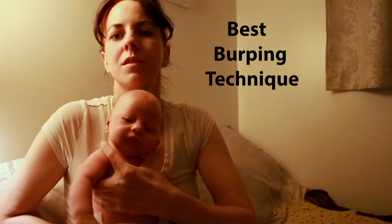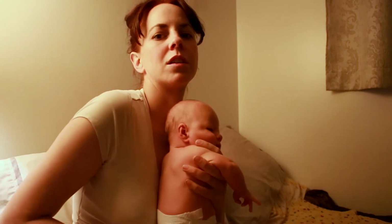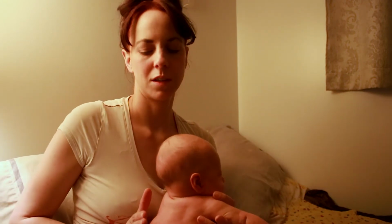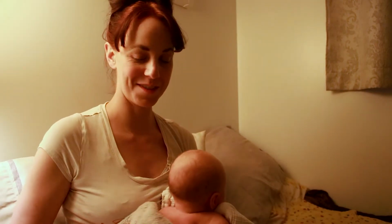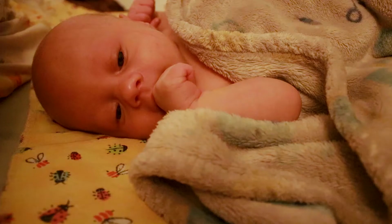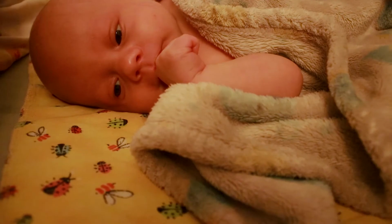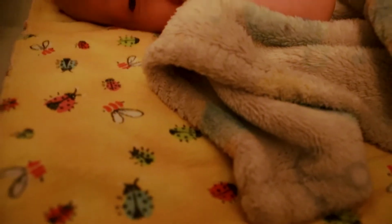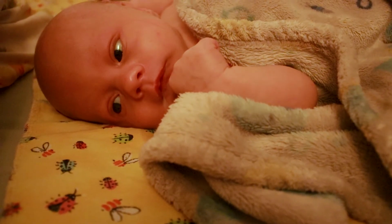You hold them like this, where you've got your head between, and then your hand on their chest. And then I just put them over my knee and I kind of pat. Burps like a champ when I'm in this method where you see. I'm gonna give him his vitamin D drops. Uh-oh. Ladies and gentlemen, that is why we have this on the bed. Because stuff like that happens all the time and you don't want to be changing your sheet.